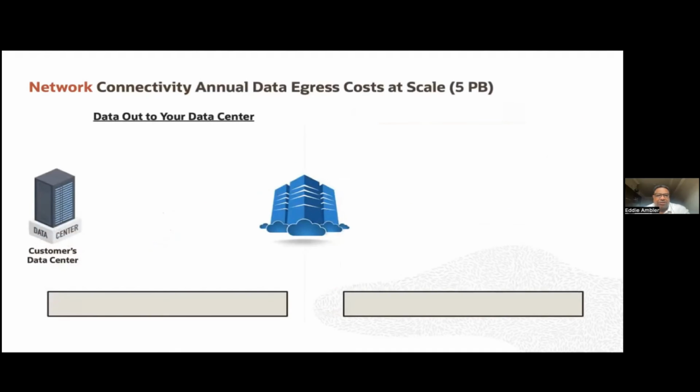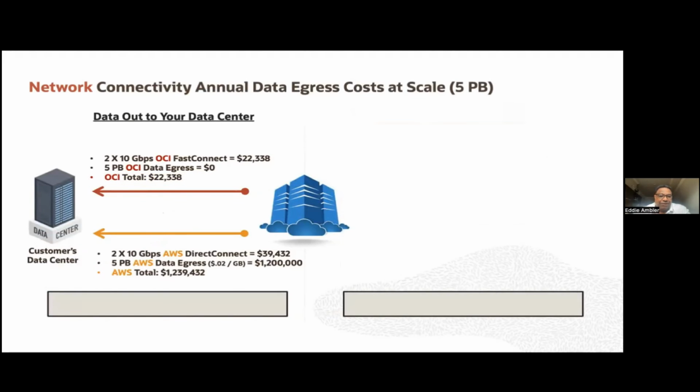So let's look at this cost here. So data out to your data center. If you're using OCI FastConnect and you have two 10 gig links, your cost is simple. It's $22,338 for it. If you're moving 5 petabytes of data from the cloud to your data center, we don't charge you anything. So what's your cost to move that data? $22,000.